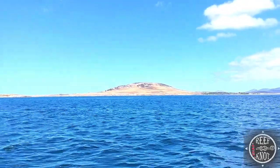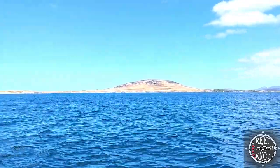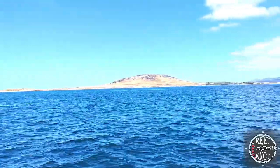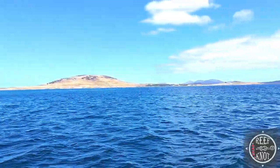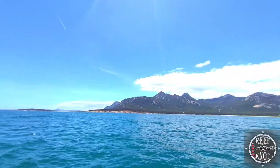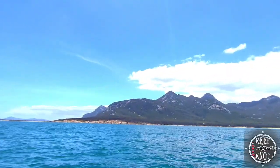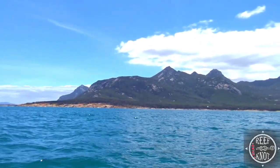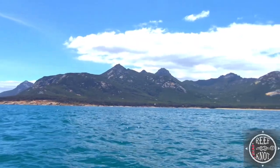Sailing around these parts of the Furneaux group is just something to see. Everywhere you look, there's mountains popping up out of the blue water. It's like some ancient landscape that's never been seen before. Here we're looking at the Strzelecki mountain range, which is located on the southern tip of Flinders Island itself. It's one massive granite wall and just striking to see from the water.